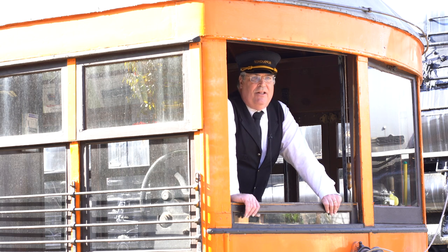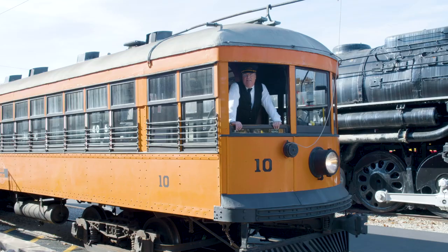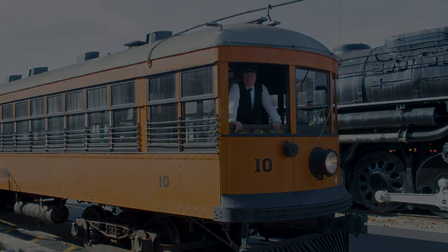We really appreciate all the support we've gotten from the members over the years. The donations have kept these cars running, and the support that we've received from the museum. So thank you very much.